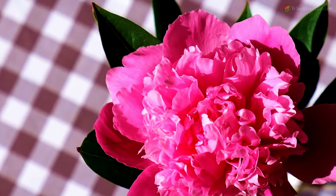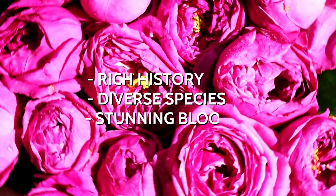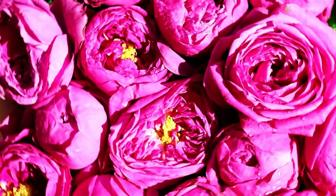And there you have it. Everything you need to know to nurture these exquisite beauties right in your own garden. With their rich history, diverse species, and stunning blooms, it's no wonder they've captured the hearts of gardeners worldwide.